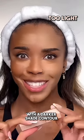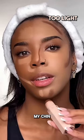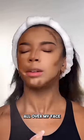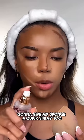Then you want to go in with a darker shade contour. My cheekbones, down the side of my nose, my forehead, my chin, and jawline. Okay, now I'm going to go in with some setting spray all over my face to make sure everything blends out really easily. Gonna give my sponge a quick spray too.